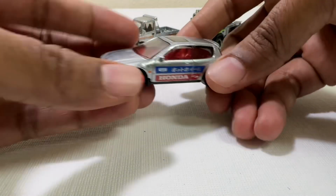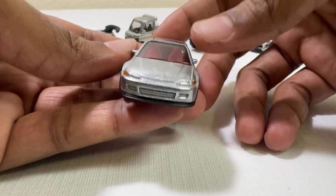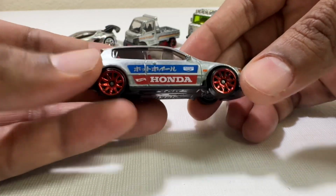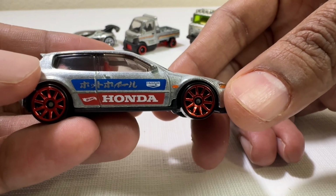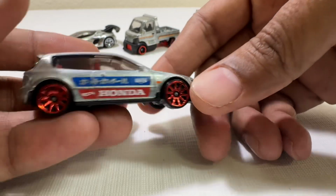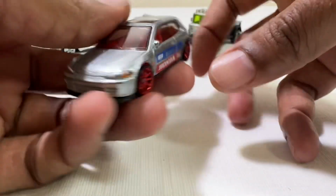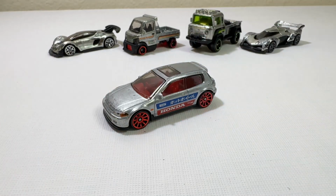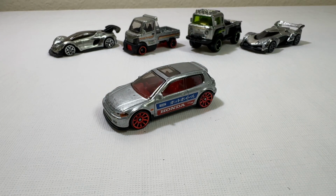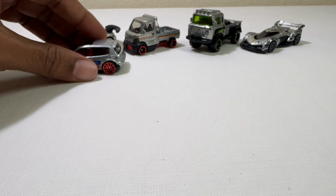People were going crazy with this model because it's Honda, JDM. So JDM lovers definitely wanted it, and some were scooping up as many as they could. This is definitely a cool model. And there you have the ZAMAC deco, right? Other folks like me who wanted to be completionists definitely wanted to get this model as well. So there we have it. Number 5, the 92 Honda Civic EG.